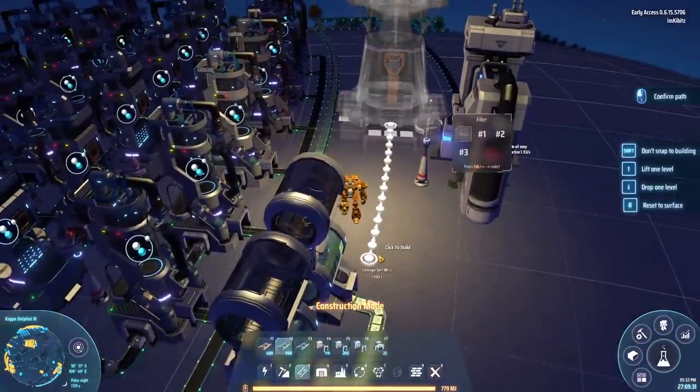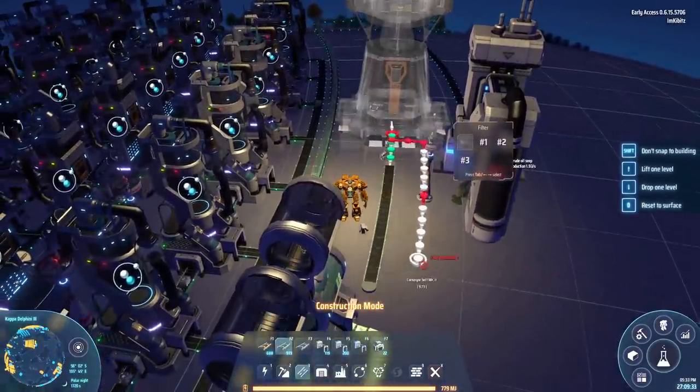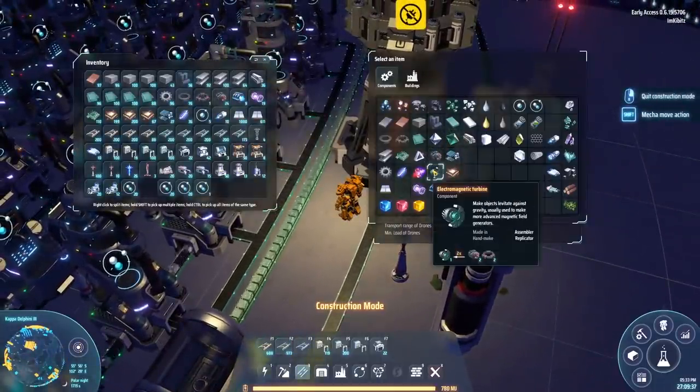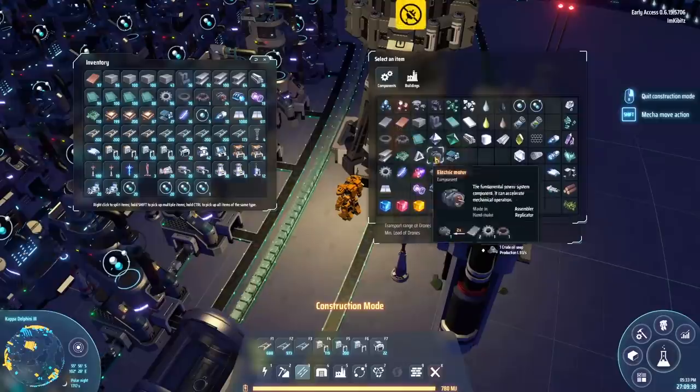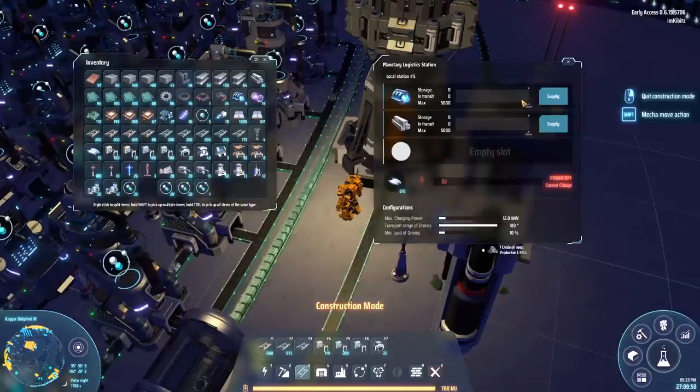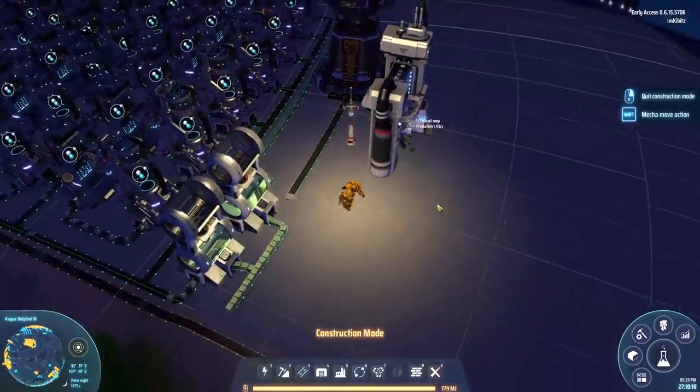So boom, this will go this way. We'll split things up as we need. I'll go that way. We'll have this request the items we want. Of course, we're gonna have to build a tower in our factory that's sending the items, but we can do that later. Cool. And we are off to the races.